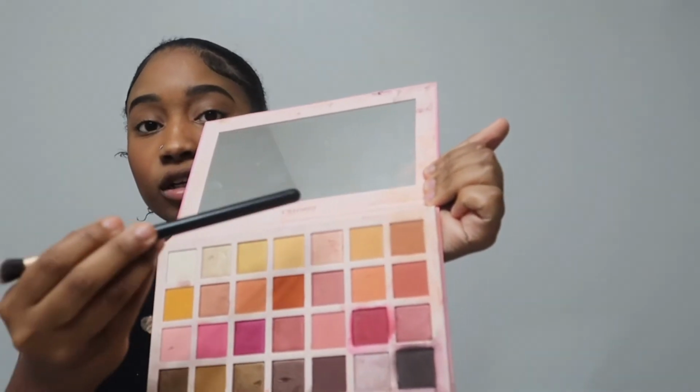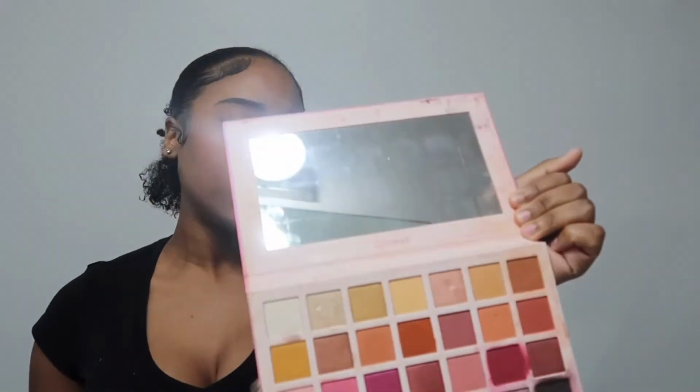Now I'm going to do the shadow. And I always do a very warm brownish color. I always do this color right here. And this is a palette that I think I got from the hair store too. Yes, I'm very much a hair store girl. And I go all the way up to the eyebrow with this. Put these little lashes on real quick.